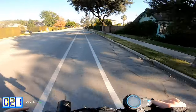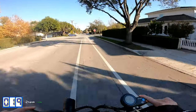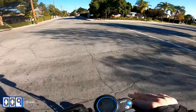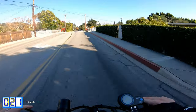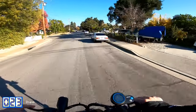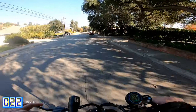We're on the Apollo Ghost today with the 18.2 amp hour battery. It's the 52 volt version with the standard mechanical brakes that I picked up directly from Apollo. And we'll definitely have plenty of range for the 15 mile round trip. It's just a question of how often I will be able to be in gear two going at the higher speeds.